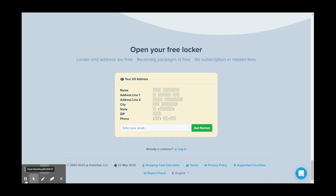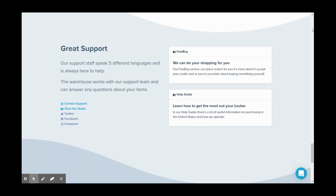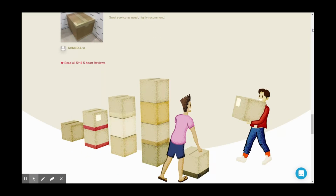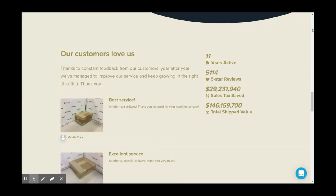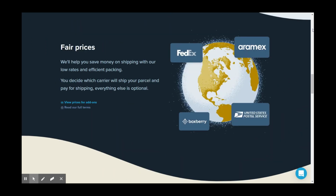What is Fishisfast? In summary, they will give you a locker address. So you buy an item to the locker address from anywhere you want to shop online. They pick it up, they let you know your item is in, then they start processing it. So if you want them to deliver it to any address you want, they process that and do everything behind the scenes for you, and that's pretty much it. So you pay for the courier service. In my case, I used FedEx, and that's what I had to pay for, and that's about it.